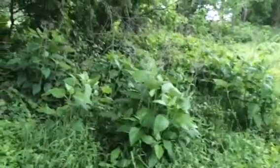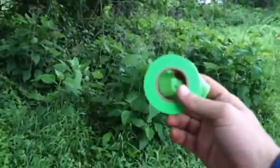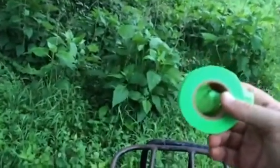Any place I find a hole before I film it, I'm going to mark it with this tape. If there's holes, I'll mark it with the tape. And then I'll go back through and we'll film it.